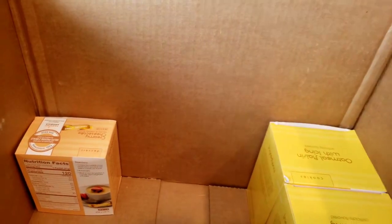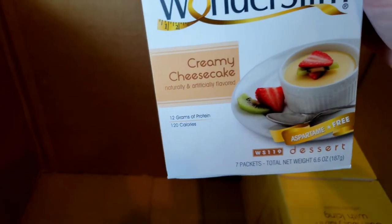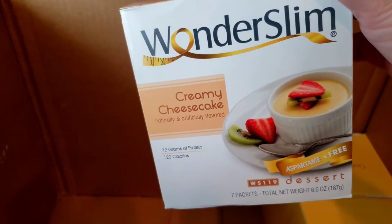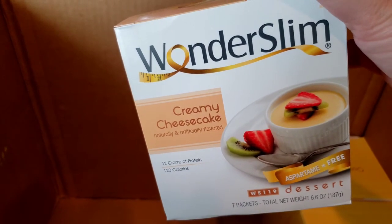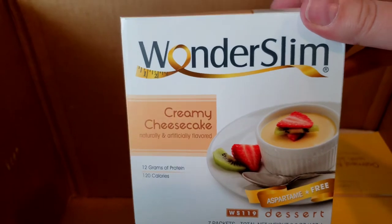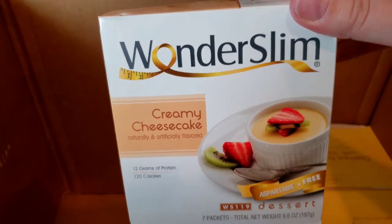Then there's another, the butterscotch. Cheesecake. This one is pretty good. You do need to let it sit up for a while. It reminds me of a cheap, not very good buffet cheesecake. So it's okay.